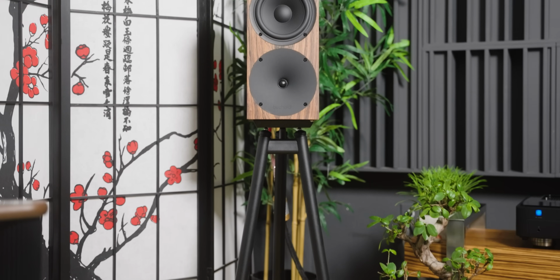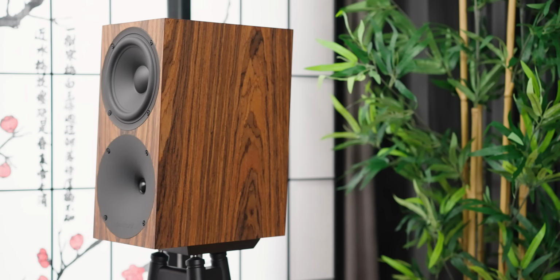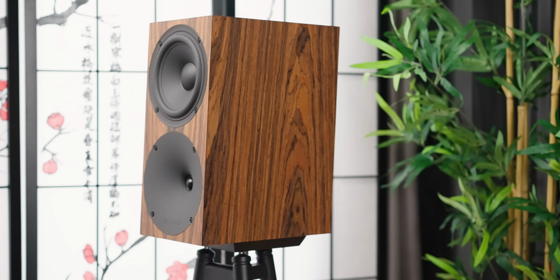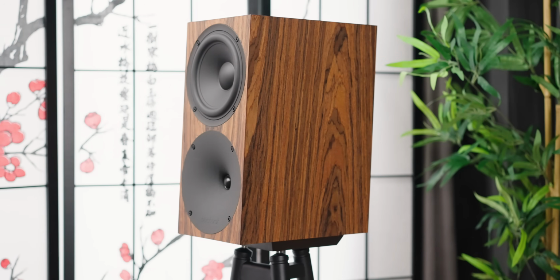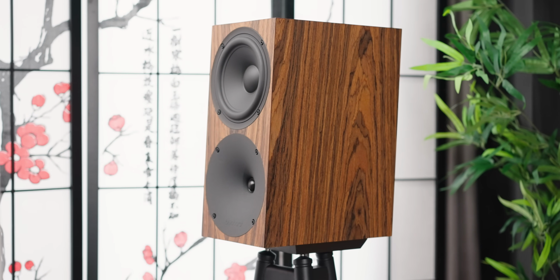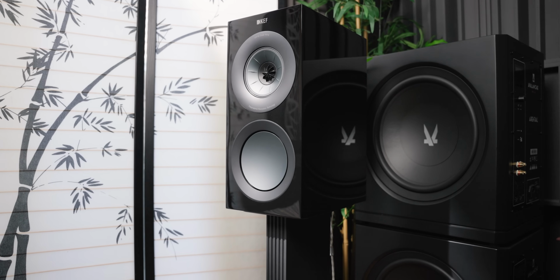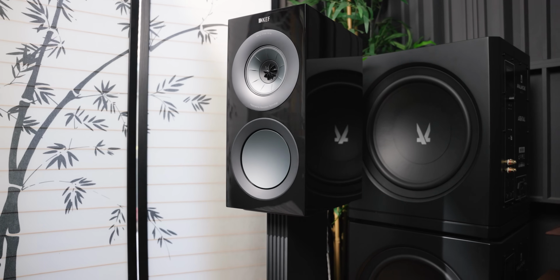Let's start with the almighty Buchardt S400 Mark II. Very quickly, in terms of build quality, I would have to give it to the R3 Meta. It's just built more substantially and more robustly, in my opinion. The Buchardt S400 Mark II is a smaller loudspeaker in comparison, and despite the rosewood finish that I have here looking very, very sexy, I would say the R3 Meta just is a better build in terms of construction. It just feels more substantial and more robust.